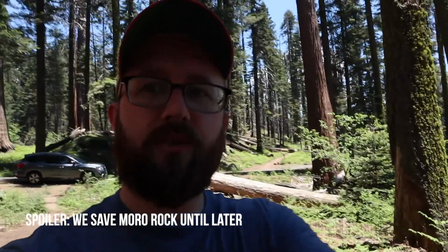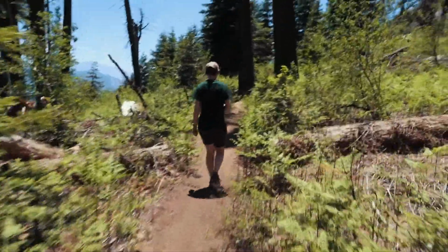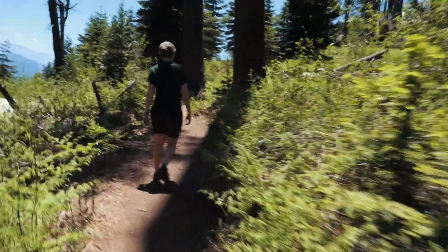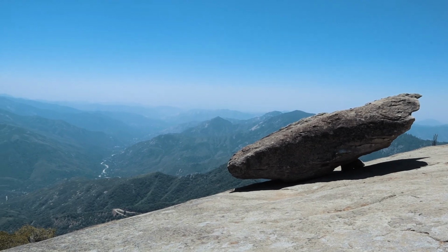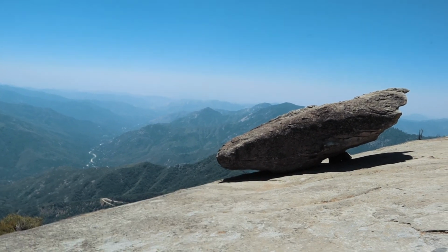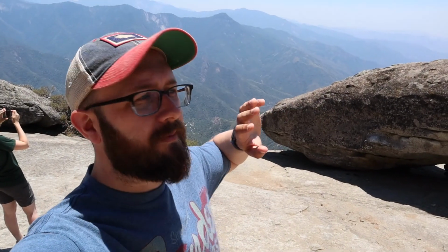Okay, so we did everything we said we were gonna do in the park today, and it's only like 1:30. So what we're gonna do now is go check out Hanging Rock and Morrow Rock. They're both really short, quick little trails here, and it's supposed to have a spectacular view of the valley. Ready to go? Hanging Rock. It's just hanging. It was like 1/10 of a mile to get up here, but it was straight up.